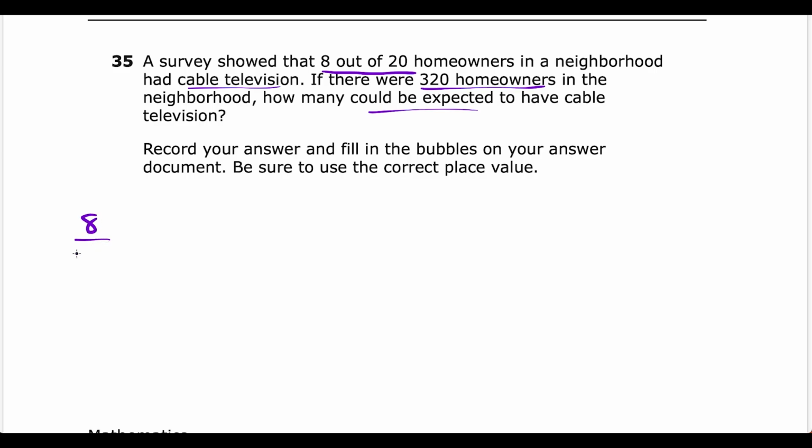So 8 out of 20 represents the percent here of people in the survey that have cable TV. So we're going to use that to predict how many people will have cable TV, or are likely to have cable TV, for the whole neighborhood. So here, if I want to think of this as a percent, I want to think of what's the mystery value to multiply 20 by to get to 100. And I can multiply by 5, but if I multiply the bottom by 5, I have to do the same thing on top. And that would give us 40 out of 100.